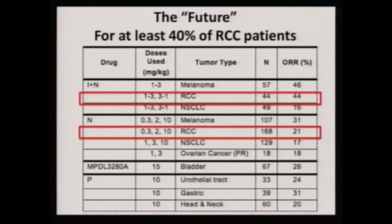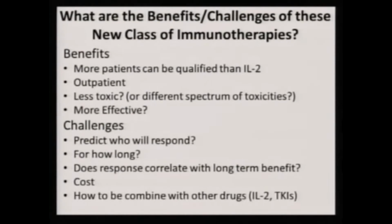So what I want to emphasize is that different cancers would respond to these drugs in different percentages, and it seems that the renal cell cancer behaves in terms of response rate similar to melanoma. So again, see where the ipilimumab and nivolumab was given in patients with lung cancer, the response rate was only 16%. So what are the benefits and challenges of this new class of immunotherapy?